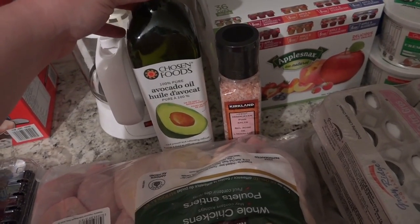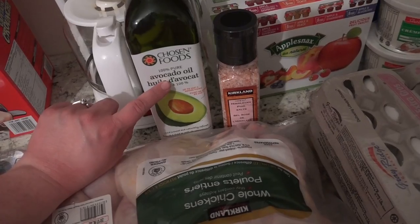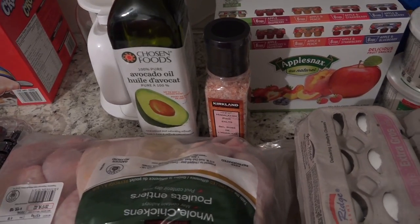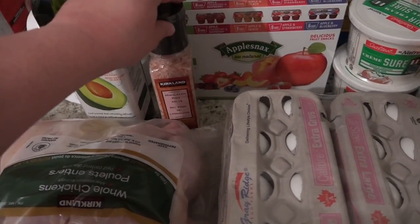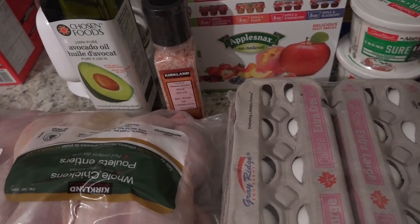Some avocado oil. This is one of the things that we were out of, but this will last us for months. That was kind of the theme with this haul, is some of the things that we've picked up will last us for months and not necessarily will be out in a few weeks. So that's one of those items. And same with the salt. We get pink Himalayan sea salt, and this will last us for several months as well.